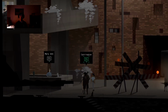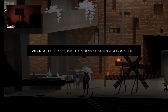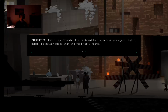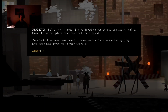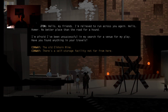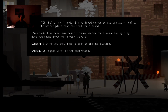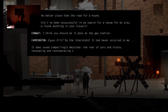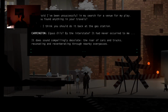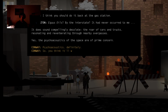Hey, it's my friend, Carrington. Hello, my friends. I'm relieved to run across you again. Hello, Homer. No better place in the road for a hound. I'm afraid I'm unsuccessful in my search for a venue for me to play. Have you found anything in your travels? Old Elkhorn Mine. Self-storage facility not far from here. I think you should do it back at the gas station. Equus Oil? By the interstate? It never occurred to me. It does sound completely desolate. The roar of the cars and trucks resounding and reverberating through my nearby overpass. Yes, the psychotic nature of the space is prime concern.